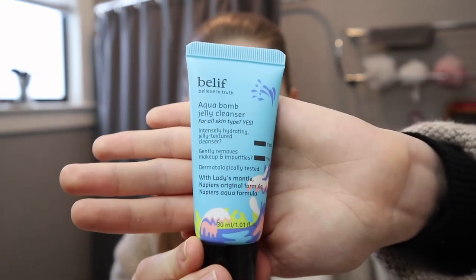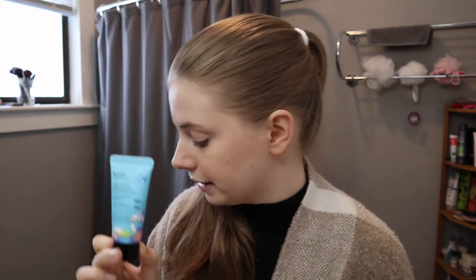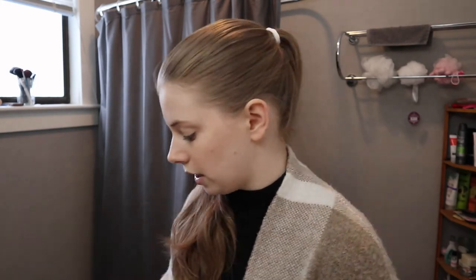And then last but not least, the Belief Aqua Balm Jelly Cleanser. I actually really like this. It feels really nice and it's got a very refreshing scent. I would give this like a 4.5 out of 5 stars. I really like this one and I'm going to continue using it.